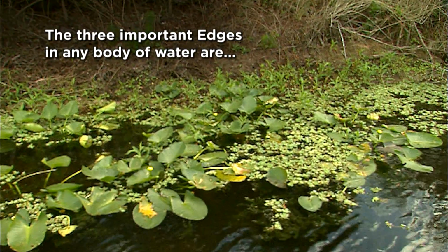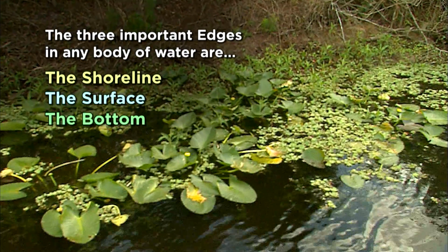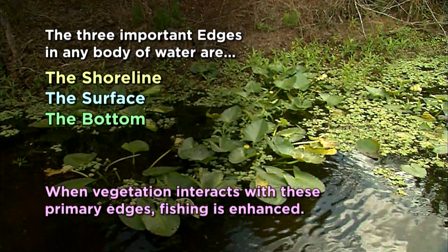3 important edges in any body of water are the shoreline, the surface, and the bottom. When vegetation interacts with these primary edges, fishing is enhanced.